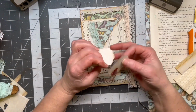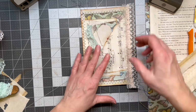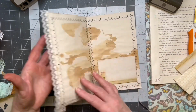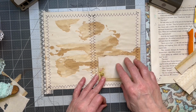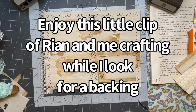Let's see, we have these cute little tags. I'm just going to put these in here like this. Turn it around so you can see the flower. There we go. We'll just put that in there like that. So you get this cute little page, and then I'm going to make these little pockets, or at least one little pocket right here on one side, but I need to put something behind it. Let's see, what do we have?